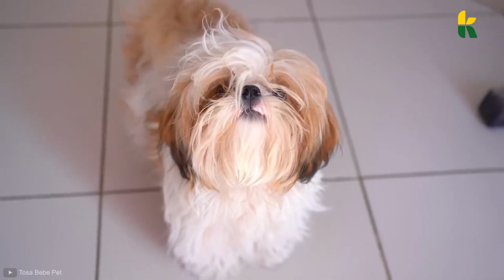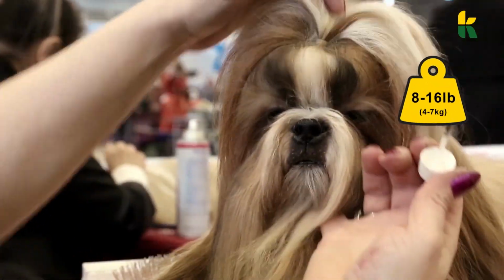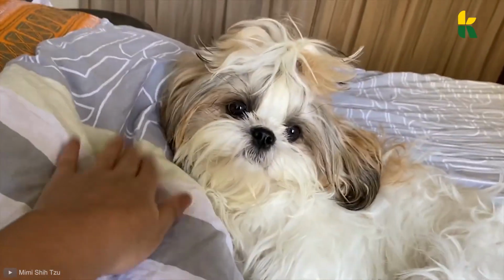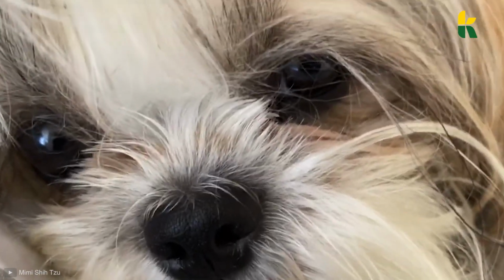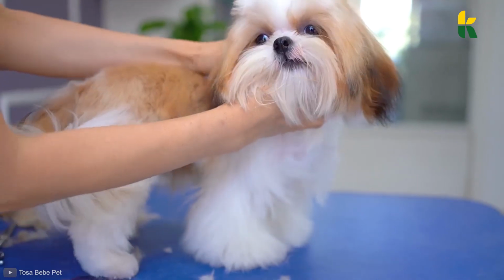Otherwise, they won't look like the cute Shih Tzus you see on TV. Shih Tzus typically weigh between 9 and 16 pounds and stand about 8 to 11 inches tall. They're known for their adorable, expressive faces and love spending time with their owners. Some even call them lap dogs. They're also good with children, making them perfect for a family with young children.